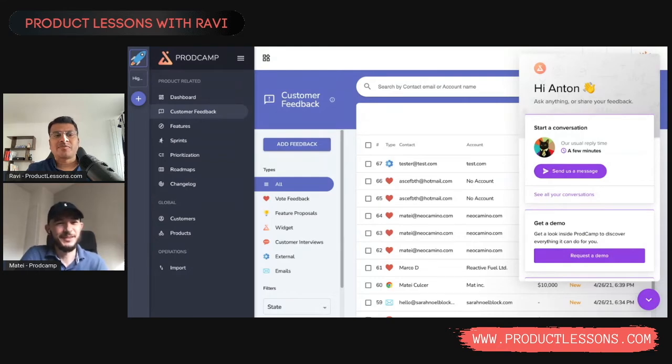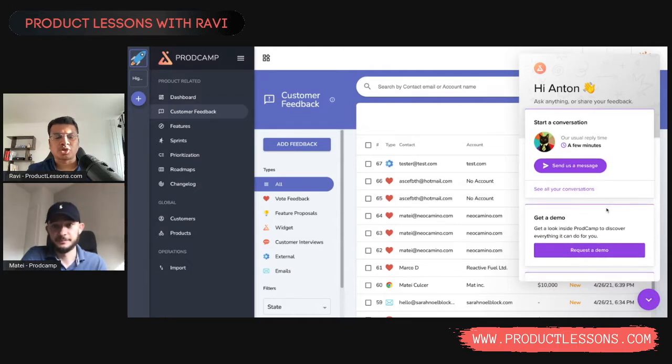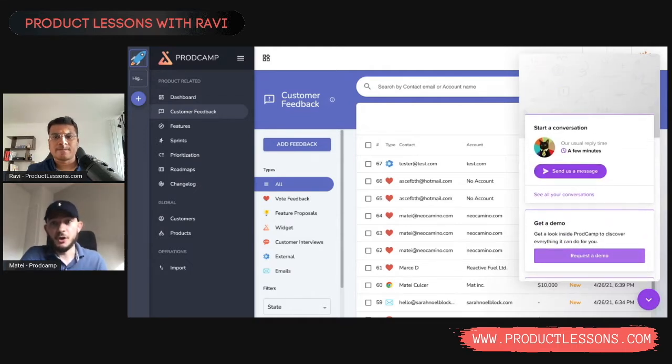So I'm not familiar with Intercom. Where does Intercom come in? What is Intercom trying to solve within the product? So Intercom is actually a chat. Yeah. So it's a support chat or sales chat, whatever you want to implement it. So it's an in-app chat more often than not, and a website chat sometimes.